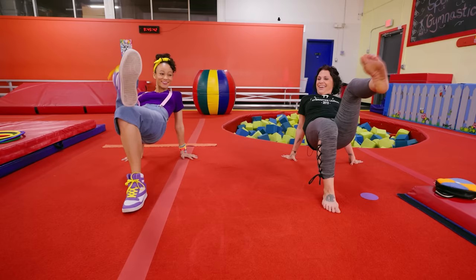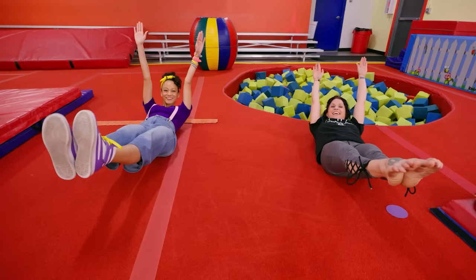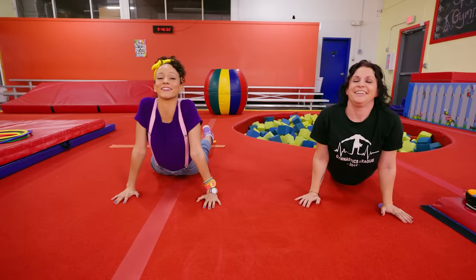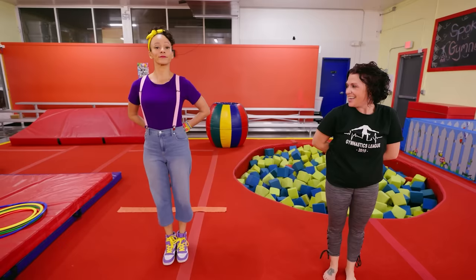This is our hollow. Hollow? Hollow. And you point your gymnastics toes. Pointing so hard. And then you turn it right into our arch shape, like a seal. Our back is an arch. Oh, that feels good. Arch, arch, arch. All right, we're pretty stretched out. Yeah, you ready for our lesson now? Yeah. All right, let's have gymnastics hands on. And let's go.